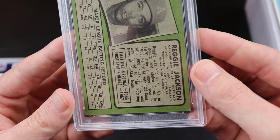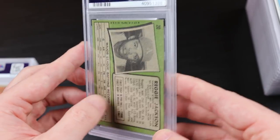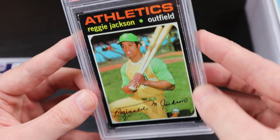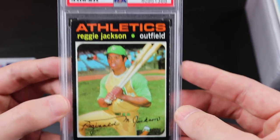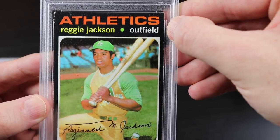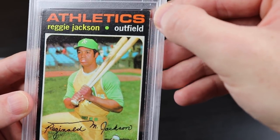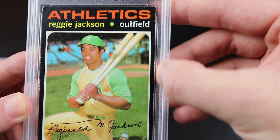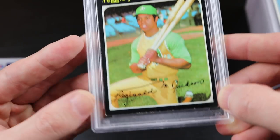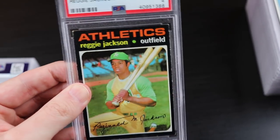Okay, here's the Reggie from... actually, I forget the year. I think this is a 71, I think. Let's find out. Yep, it's a 4. Okay. I like it. Yeah, I mean, clearly, any of the 71 Topps cards, you're pretty much going to get all this edge wear showing. And, you know, there's that corner right there. This is kind of par for the course for this.